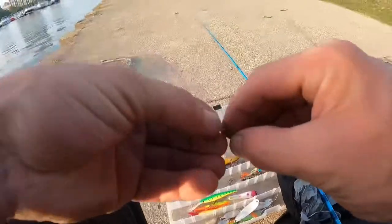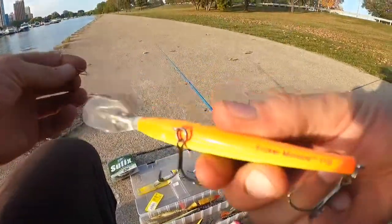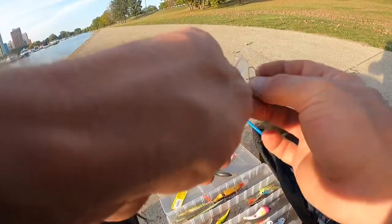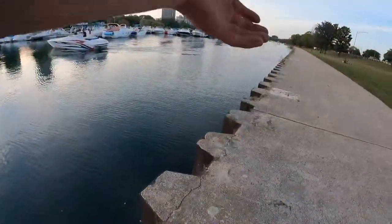All right, now we are going to switch to this Flicker Minnow by Berkley. Also a walleye lure. Walleye lures are really good for salmon, if you haven't noticed already, that slender profile. Extremely good for Great Lake salmon. But this is what we're going with.